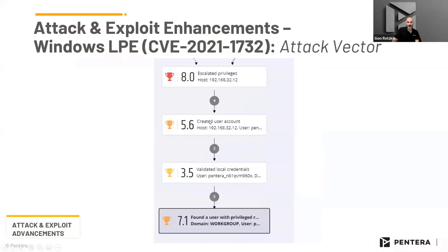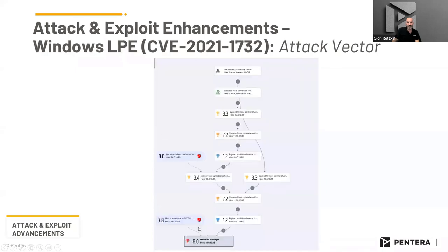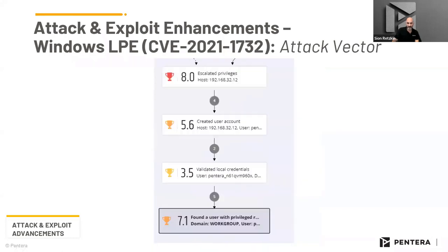Okay, now notice what happened here. This is not the end of the attack vector, right? It continues, here's the escalated privileges, to the creation of the account, validating the local credentials, and you can see the user here has Pentera in its name, so the customer can always recognize this as a Pentera account, and validating that this account has privileges on wherever it is, if it's a specific machine or multiple machines.